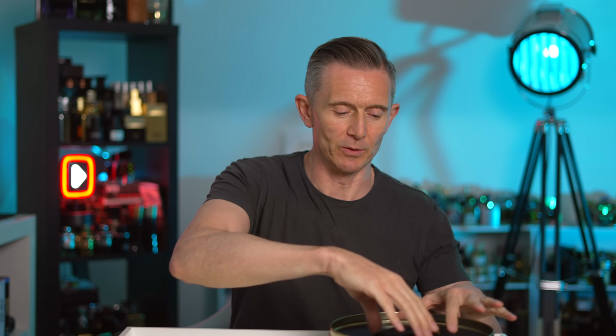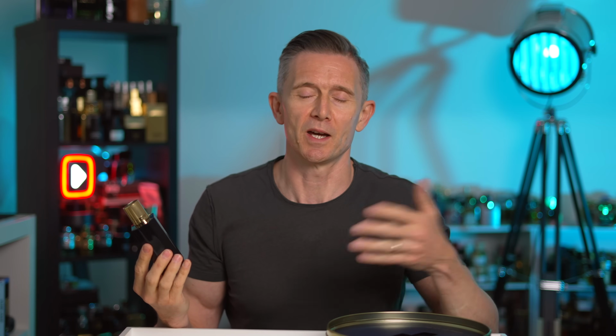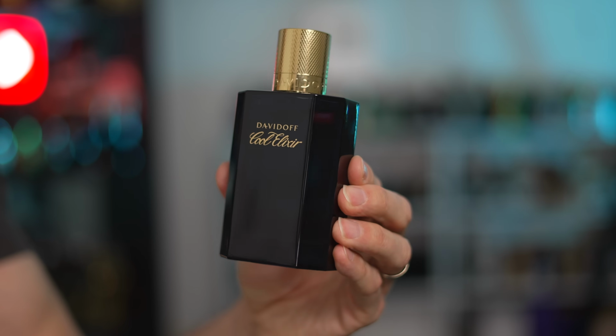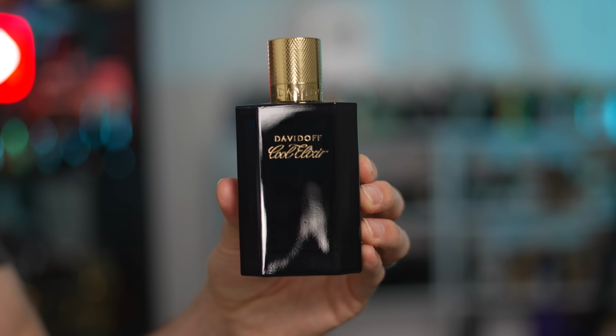We will find out if it is a beast mode fragrance, but let's just take a quick look at the bottle. I actually did purchase a smaller version of this bottle myself, and then of course the next day this PR package came, as is the way of things sometimes. It is a lovely bottle. It's the traditional Cool Water shape of bottle, although this one I would say is a little fatter than the other ones that I have.